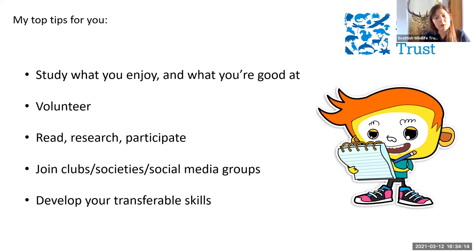Follow it up, find out more information, and you'll naturally start to become a little expert in that area. Join clubs, societies and social media groups. You'll meet like-minded people, and that will mean that you'll have access to more opportunities because people share opportunities. So you'll be in the right place, you'll see the opportunities quicker, and that will help you on your route through your career, as well as being fun, and you'll make friends, which is always a nice bonus.